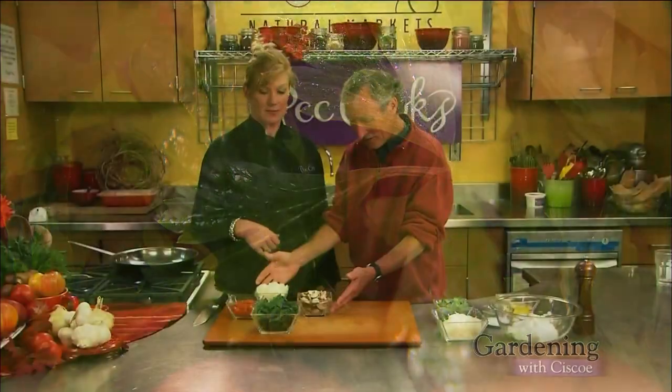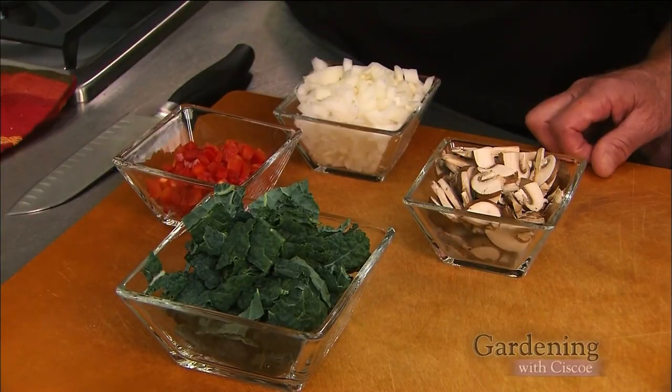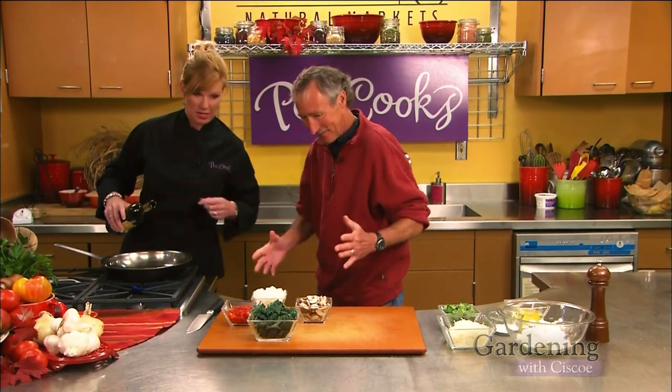Okay, so I see all these harvest vegetables here. Let me think. Lasagna. Yes, but cupcakes. Cupcakes? Trust me. Okay, we're going to make some filling. We're going to saute all these great ingredients. Okay, so I'm going to get my pan nice and hot.